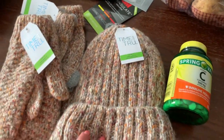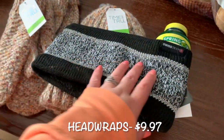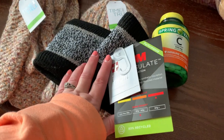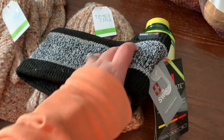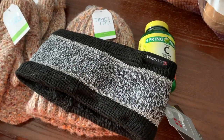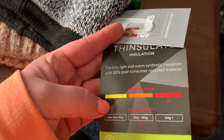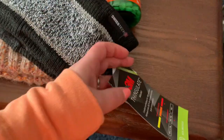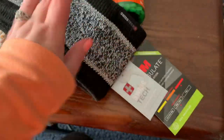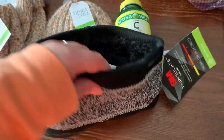And then I grabbed the beanie, and I also grabbed this headband. I have one already that I'd gotten at Target forever ago, thinking it would be thick enough, and it's more of just a single layer of fleece material, so it's not quite thick enough, but it does help protect my ears when it's windy and cold. Well, I grabbed this Swiss Tech headband, and it is supposed to be super warm. It's not super heavy, so I thought that was a good thing to grab. And that one was $9.97 as well, I believe. So both of those I will keep with me probably in my car or my jacket pocket.